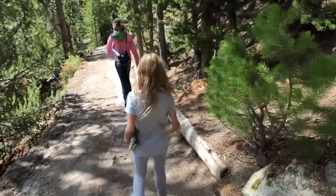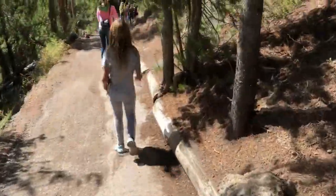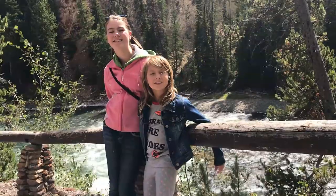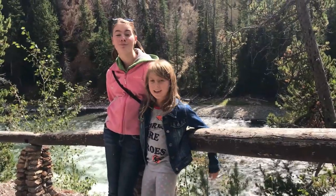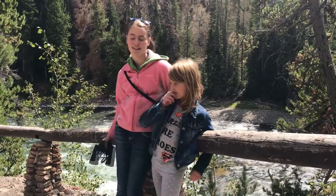We are on the Lower Falls Trail. You guys like it? Yeah. Is it cool? Yeah. Is it a cool hike? Yeah. All right.